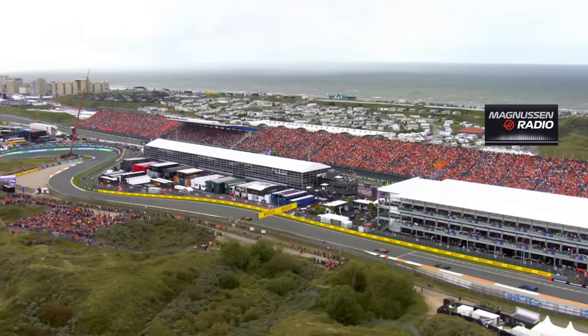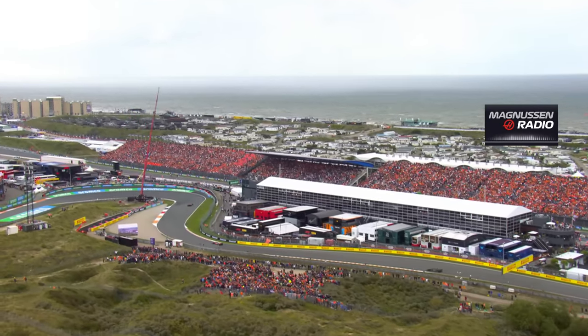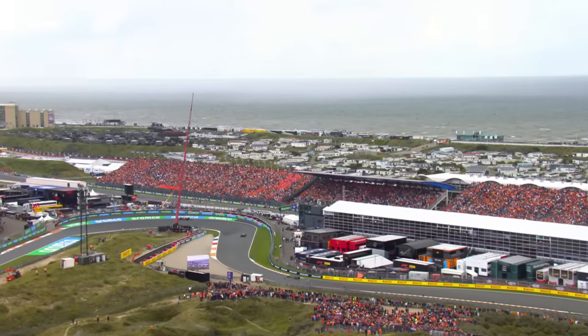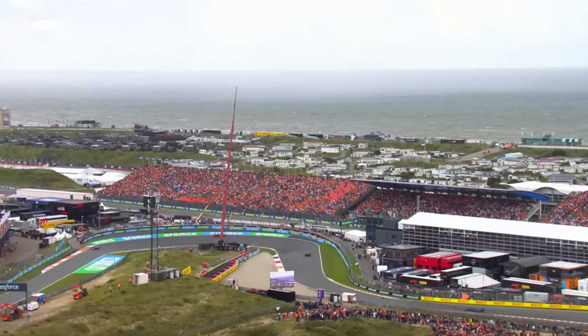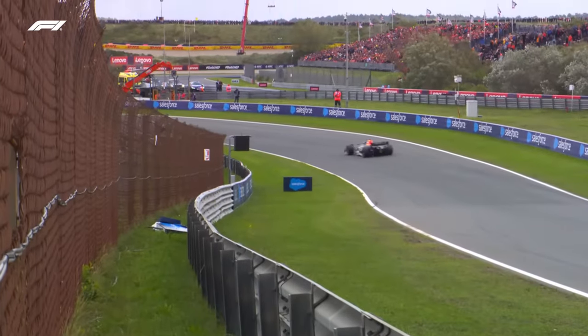Is it big rain or just a small one? Looks quite small from this, but difficult to say, to be honest. Everyone, all the strategists are going to be working it out on the fly. They're obviously going to be looking at the skies because a switch to intermediates blows the whole thing wide open.